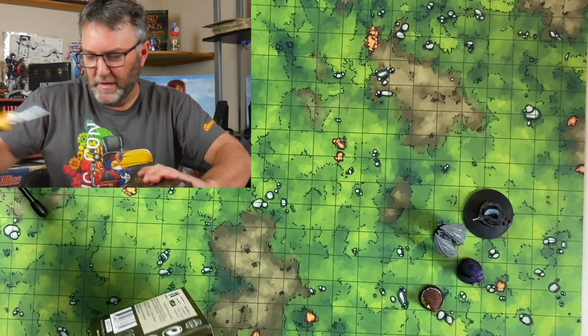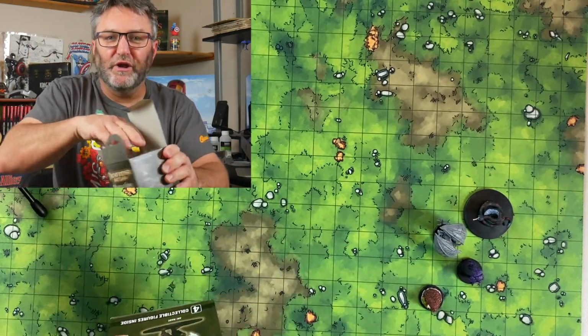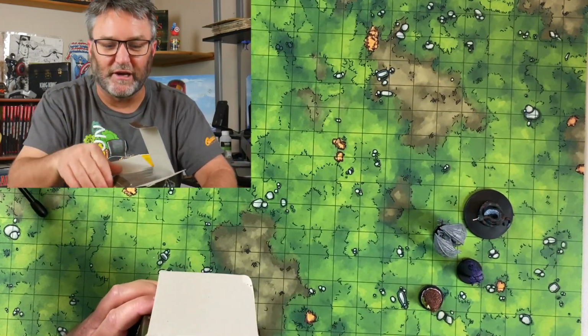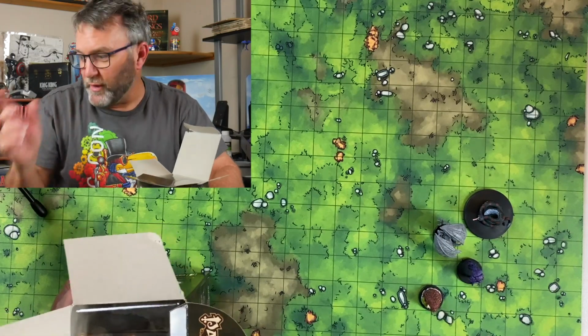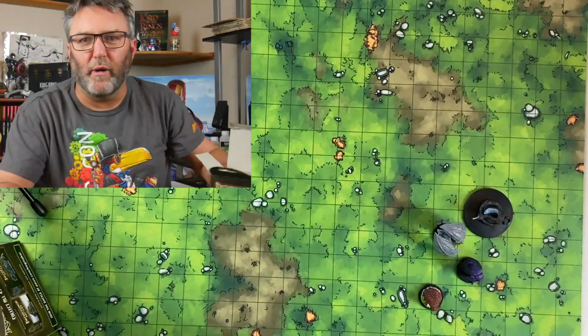So, let's see here. And you know what I think I'm going to do? Because everyone always gets annoyed when you're actually sitting here literally opening boxes on camera, I'm going to open all these boxes right now. I'm just going to unseal them, and then all I have to do is pull them out. So, all right, we're back.